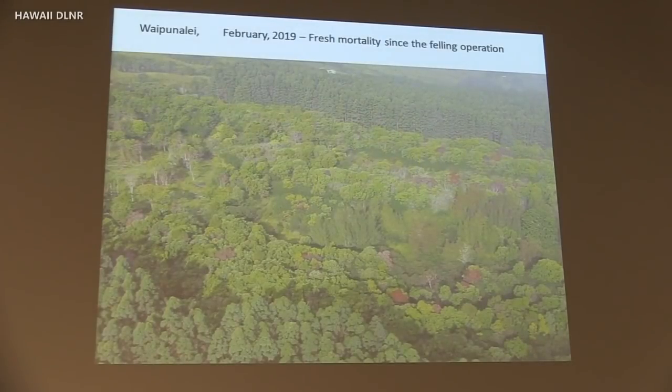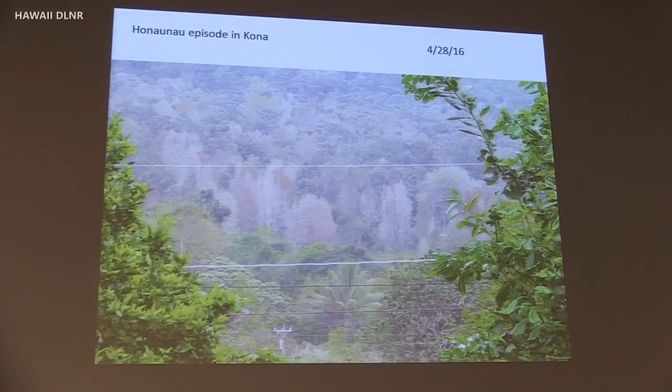But in the lower stretches, Mauka of that felling site, there's still some really fresh mortality. So the disease is kind of picking up here again. And Ryan Perroy has some data to show that it is kind of upticking just recently. I'm not really sure what's going on here, but this isn't the main episode. This is some sort of secondary spread.